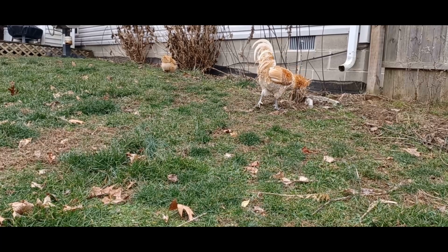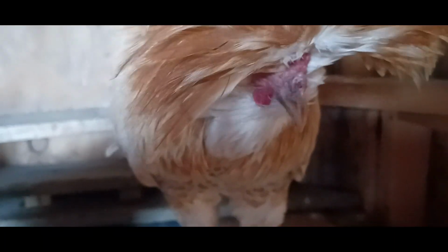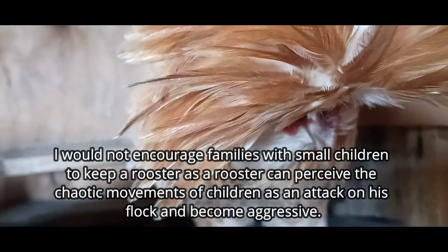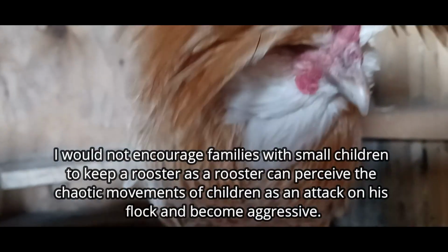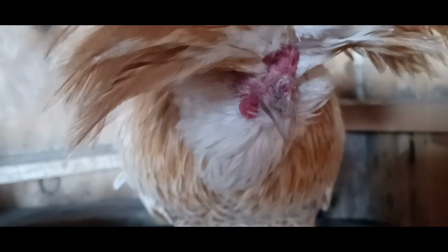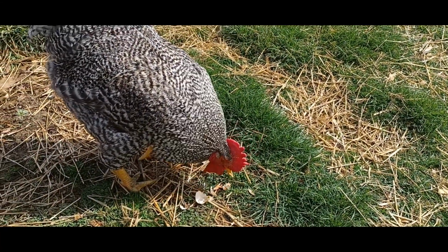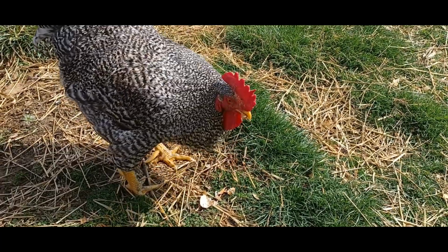I would not recommend a rooster for anybody who is close to city limits. I would not recommend a rooster for anybody who has small children. The two primary jobs of a rooster are, one, to protect his flock, and two, to service his hens to provide for the next generation of chickens. So if you have small children, their chaotic movements and their loud movements can make a rooster think that his flock is under attack, and this can cause aggression.